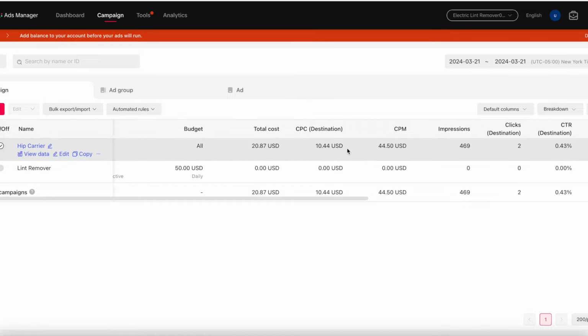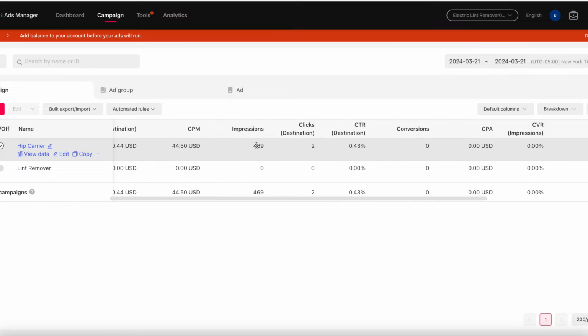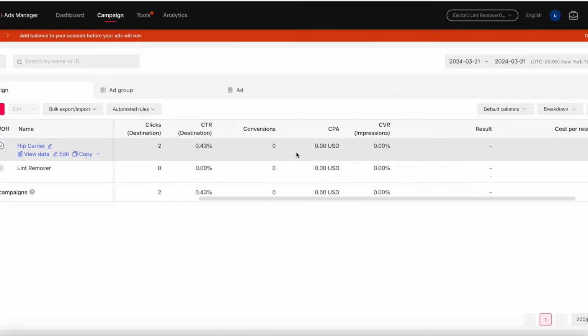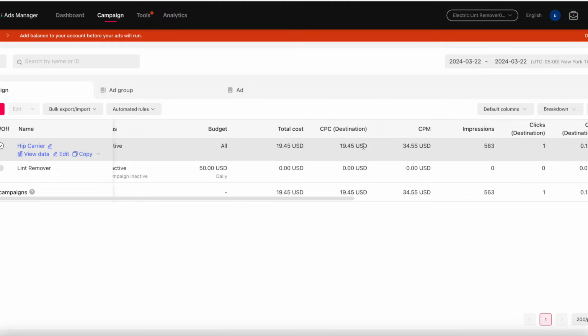$20.87. I had a $10.44 CPC and a $44.50 CPM. My impression was 469, and according to TikTok, I only had 2 clicks. So as you can see, the results were very bad. So on day 2, we spent $19.45. We had a $19.45 CPC. We had more impressions, but we had less clicks.